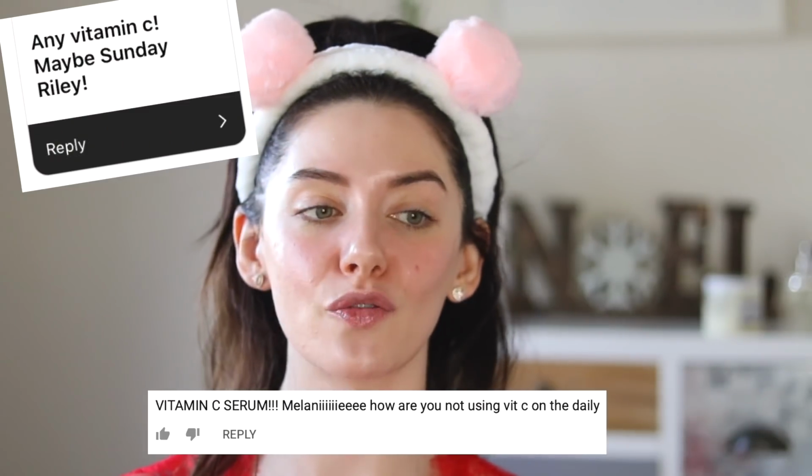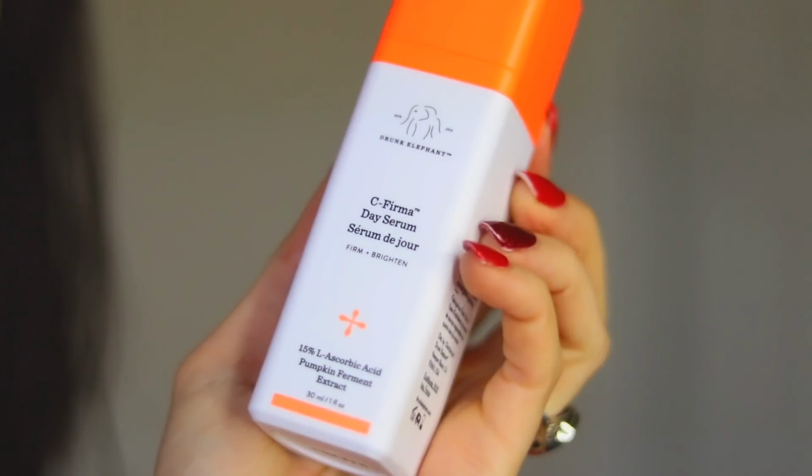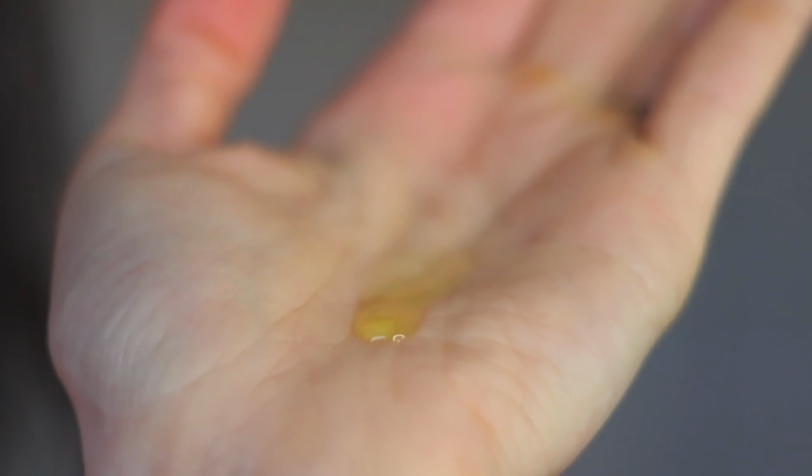Through all your comments, you've all made me realise that I should make a point of wearing vitamin C on a more regular basis. I went and I invested in one of the most recommended ones, the Drunk Elephant C-Firma Day Serum, to firm and brighten with L-ascorbic acid and pumpkin ferment extract. This serum is super potent and it stays active on your skin apparently for 72 hours. Apparently it can't be washed off. I'm not a massive fan. This was €80, lads. 80!